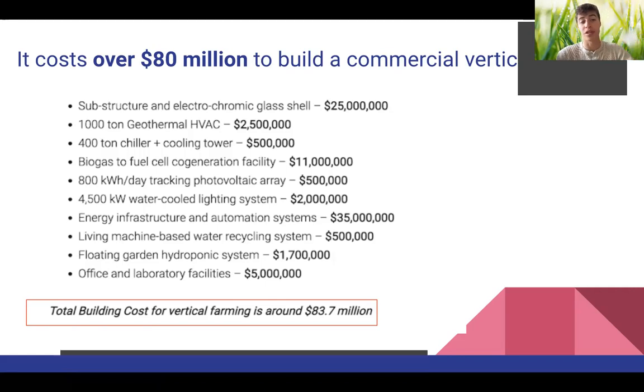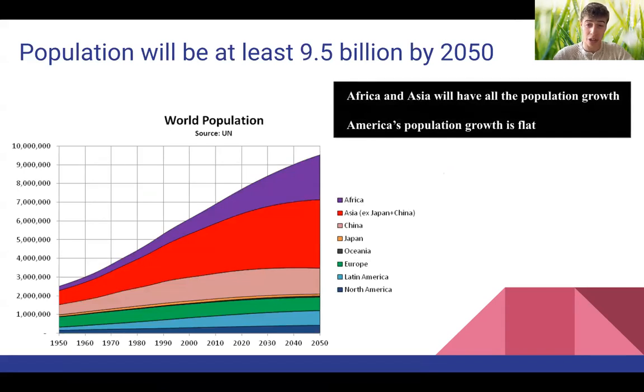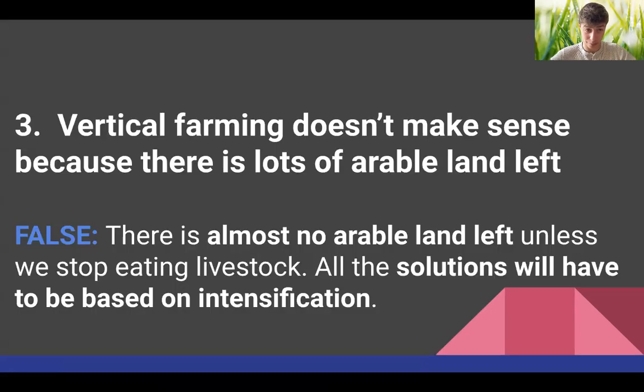Now, another assumption is vertical farming will be a solution to population growth. We've already established Africa will not be adopting vertical farming because of the economics. But this is false. America has no population pressure. Now, it is true, based on current waste in production, food production will have to double to feed the 9.5 billion people estimated, and that's conservative, which will be there in 2050. But looking at this estimated world population in 2050, what you can see is all of this population growth is stemming from Asia and Africa. The last census in America was flat, completely flat. So there's no population pressure. That's not going to be the driver of adoption of vertical farms in America.